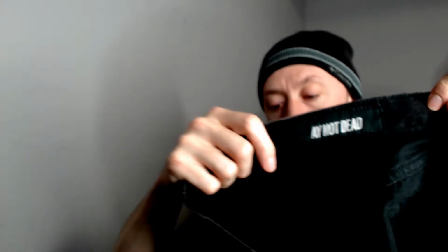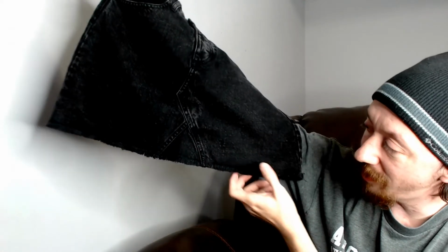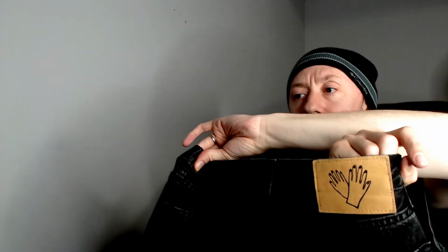All right. Up next we have more pants. So these are I'm Not Dead. They're a pair of black, it's a black skirt actually. Has kind of this pattern here that gives the illusion that it has 2 legs, but it's actually a skirt. So again, little hands on their logo, but it's a jean skirt. I'm Not Dead, so never heard of that brand, but we'll see how it does. All right, I want to throw these in a separate pile.